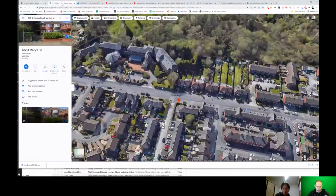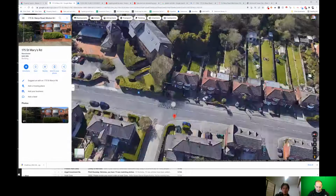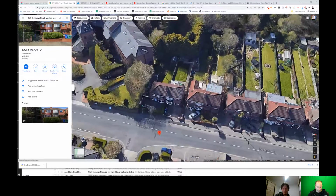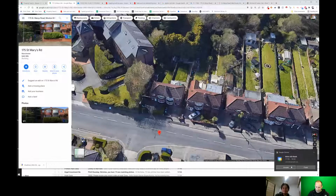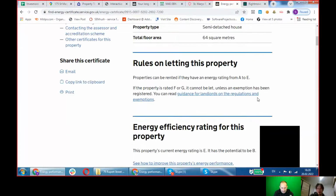So this property, if renovated, is just so attractive. You would probably increase the usable floor area by 50% minimum. How many square feet is it again? It's small, 64. Right, okay. So really you'd probably get it up to 1,000 square feet or more, 100 square meters, let's say.